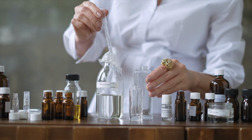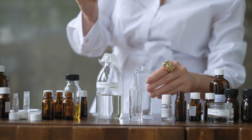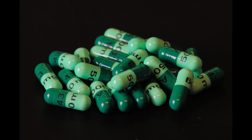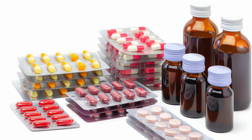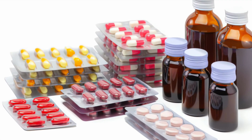Pharmaceutical companies are well aware of the issue of bitter tasting medications and have made efforts to make them more palatable. Drug developers use several techniques to reduce bitterness, including encapsulation, which is coating the drug in a substance that prevents it from dissolving on the tongue; salt formation, converting the bitter drug into a salt form that is less bitter; coatings, sugar coatings or enteric coatings can delay the release of the bitter taste; formulations, creating different forms of medications such as syrups, suspensions, or chewable tablets can make them more palatable.